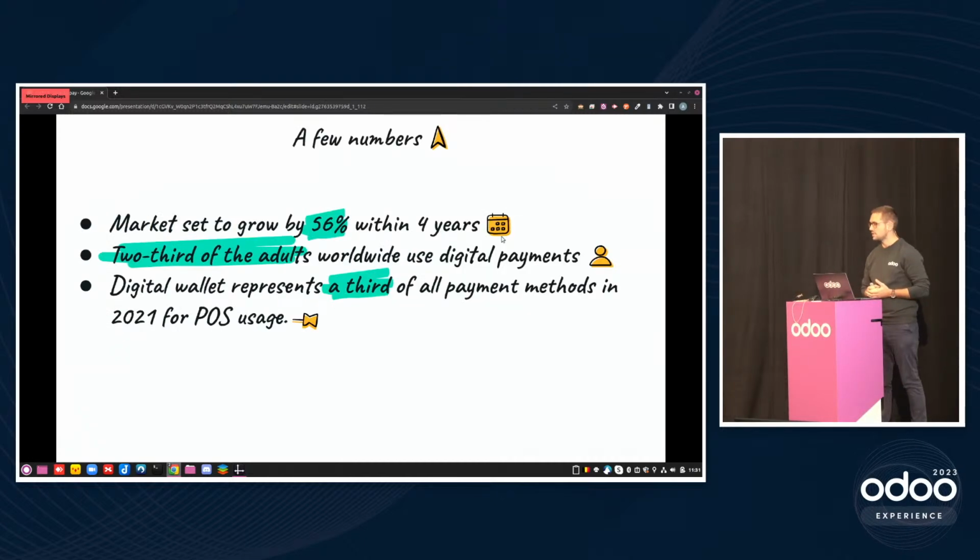So first of all, let's start this topic with a few numbers. As said previously, this market has grown significantly. According to Statista, the market is set to grow by 56% within 4 years. That means it will reach 14.58 trillion US dollars by 2027. If it keeps growing at that rate, it will outgrow the EU's GDP by 2029.